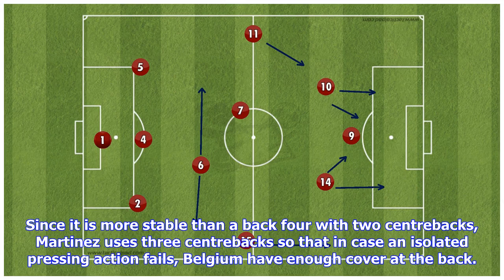Since it is more stable than a back four with two centre-backs, Martinez uses three centre-backs so that in case an isolated pressing action fails, Belgium have enough cover at the back.